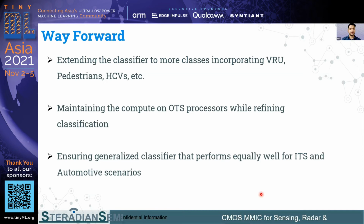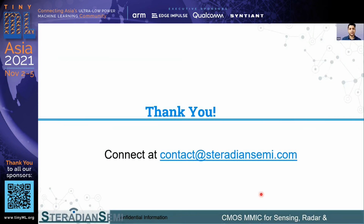Of course, the way forward is that we want to encompass more classes. We want to maintain the compute on, let's say, an off-the-shelf or a nano platform. And we want to maintain the generalization so that the same classifier works equally well for both an ITS or an automotive scenario. With that, I come to the end of our talk. For any questions, even offline, you can connect at the given contact at steradiansemi.com.